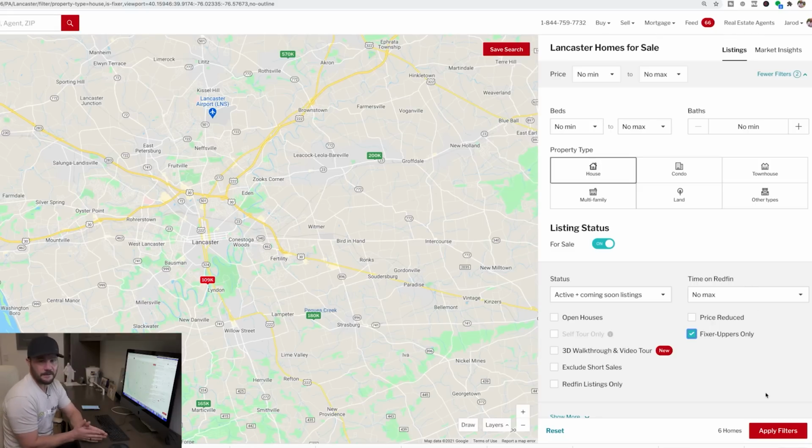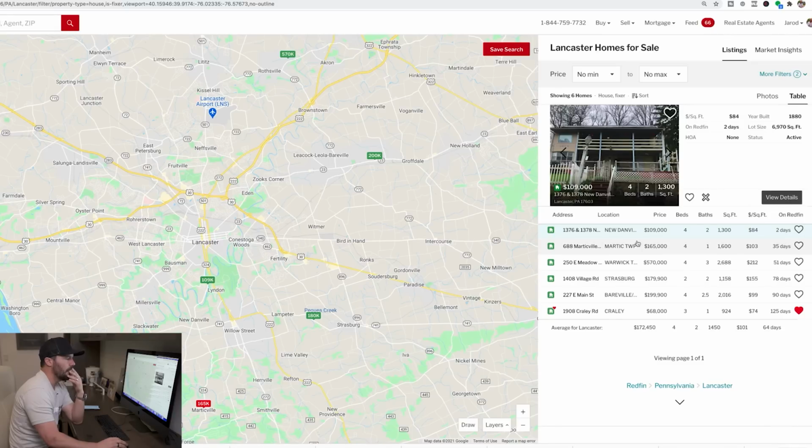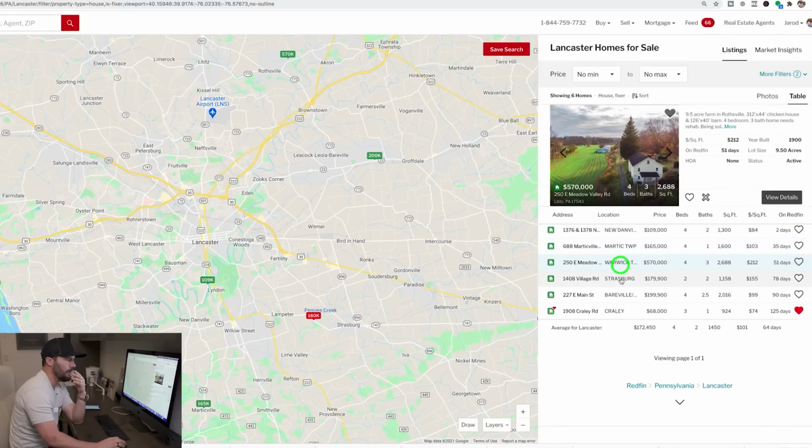Now what Redfin does is it scrapes for keywords like investors or investment, cash only, fixer upper, handyman, words that indicate it's a distressed property, motivated seller, it might say. And then it provides those in a list. So we're gonna go ahead and click apply filter. And it found us a handful of them, not very many.